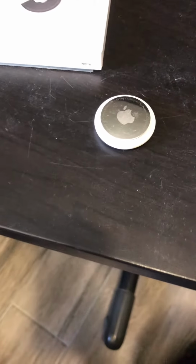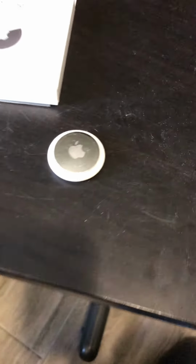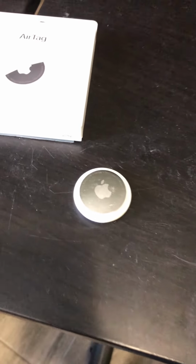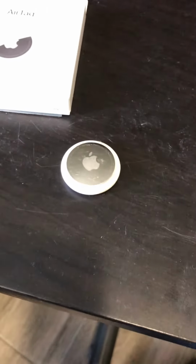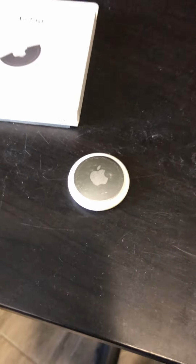Another thing that I like is that you can put it on your wallet, and well, if one day you don't find your wallet in your house, you can play the sound and find your wallet, which is very convenient.